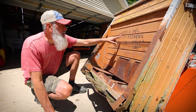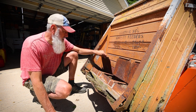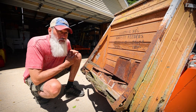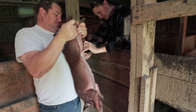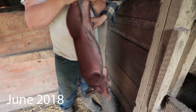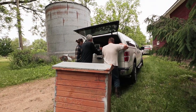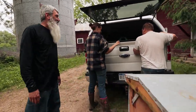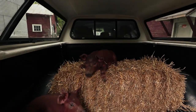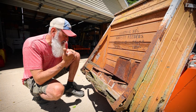This is what we're after, Martin Manufacturing Smidley feeders. Pig feeder that we picked up about 4 years ago, when we got our very first red wattle pigs from Idle River Farms over on the west side of Michigan. We were getting ready to leave and they're like, hey, you want this thing for 15 bucks? And we were like, I don't know, we only got $10 left. And they're like, yours. And they threw it in the back of my truck.